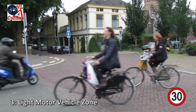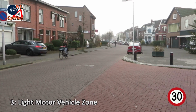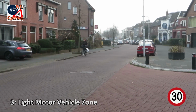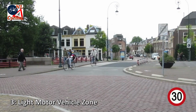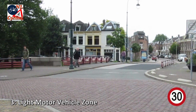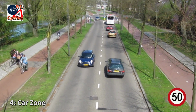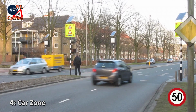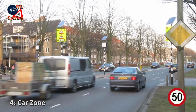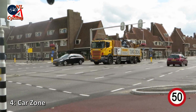In that case, the light motor vehicle and car groups can be guest users. The third area is one that caters for the needs of the light motor vehicle. The speed limit will be 30 km per hour. Pedestrians have their own space, but there can be mixed use with cycling and cars. But again, car drivers will have to behave as guests. The fourth and last type of area is specifically for the motor vehicle group. Here, the speed will be 50 km per hour. Other user groups can be allowed in this area, but then in their own subspace. This goes for pedestrians and cycling.